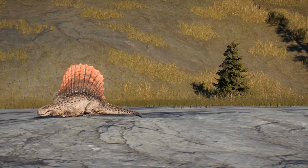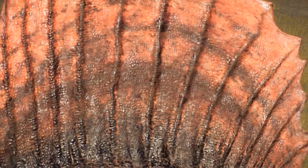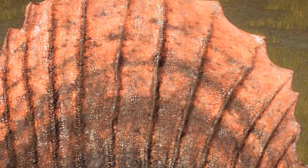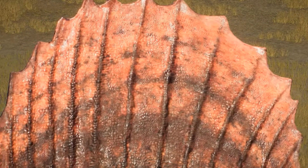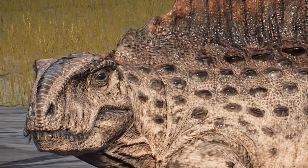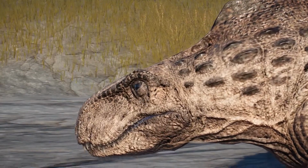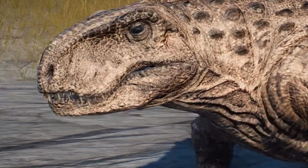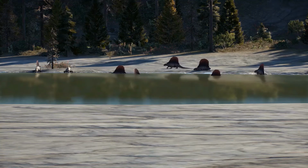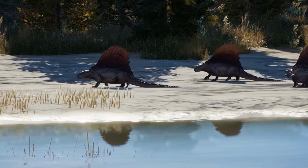But how does this mechanism work? Special blood cells are designed to regulate body temperature. All a Dimetrodon needs to do is to face its sail toward the sun like a solar panel. This remarkable ability has never been seen before in reptiles.